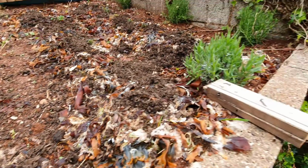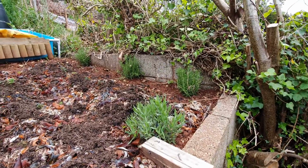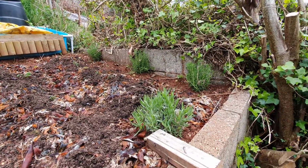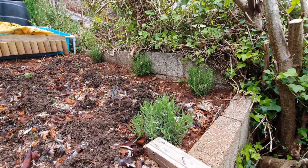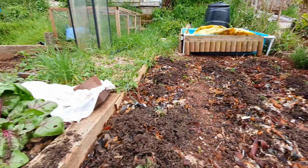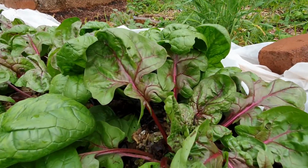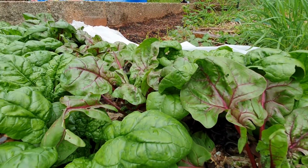And I bought some lovely rosemary plants and a lavender plant because the bees absolutely love them, and it's just cheap, bee-friendly herbs, rather than buying them in plastic in the shops. But I just want to marvel again at this spinach. It just looks amazing. Beasts!